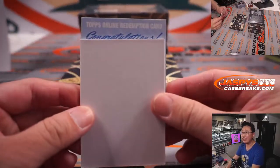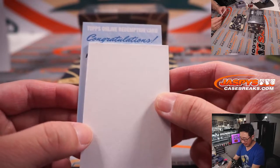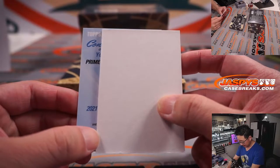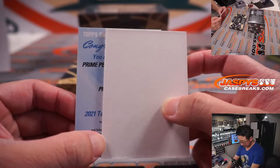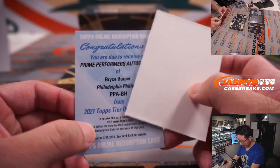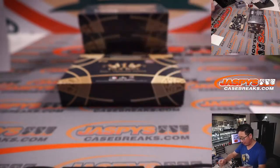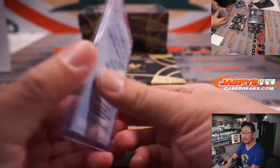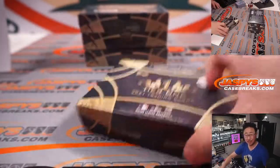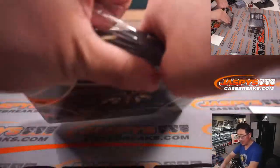And the redemption, congratulations to someone. You are due to receive a Prime Performers autograph of P, Pittsburgh, Philadelphia. H, Philadelphia. Bryce Harper. Your NL MVP. Prime Performers autograph, Bryce Harper for the Phillies. Josh Smith with the Fightin' Phils. It's a cool hit. And a free top loader. All right. Halfway through this half case break, next box.